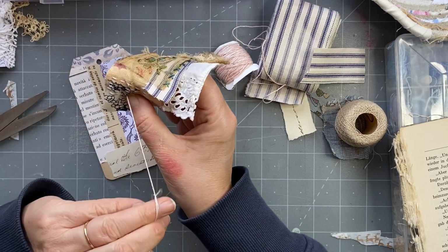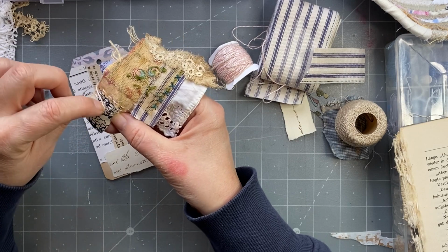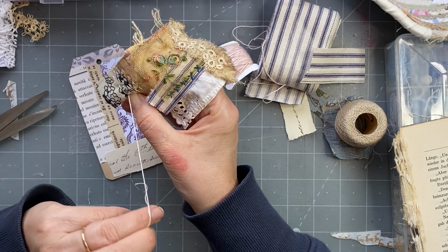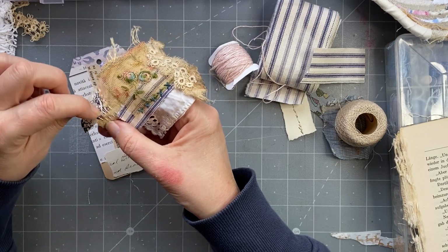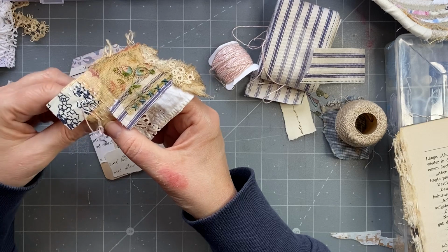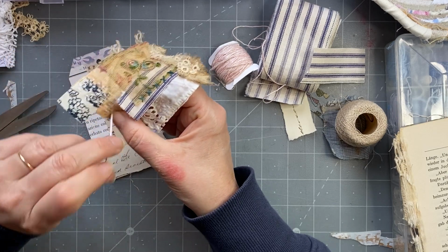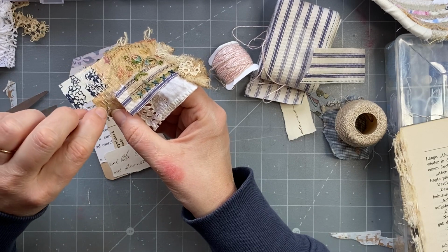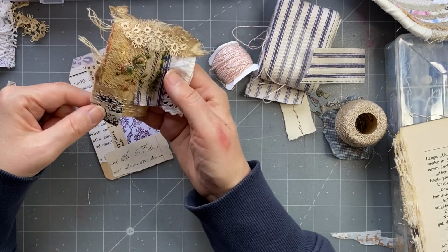I would like to find a spot for one of Pam's buttons as well. If you ever watch any of Pandora's Junk Journals videos, she's been doing a lot of snippets. They're really amazing, and I bought one. She uses these amazing buttons on them, and she tells you the site in America where they come from. They're antique, incredible buttons.